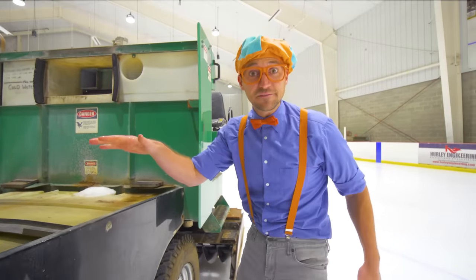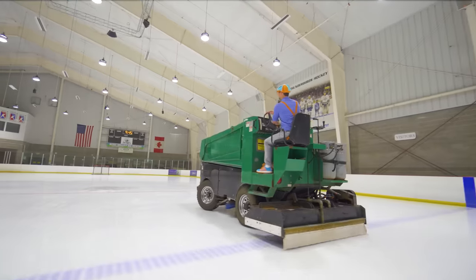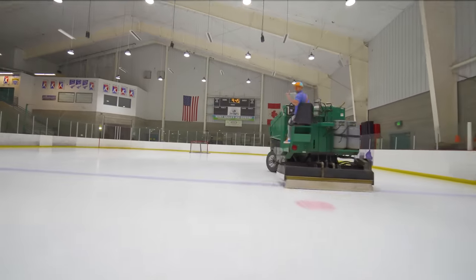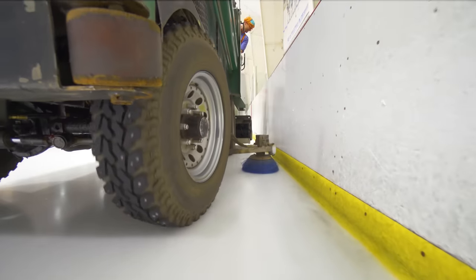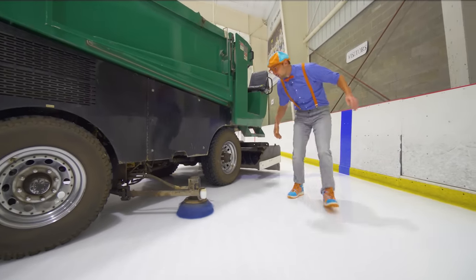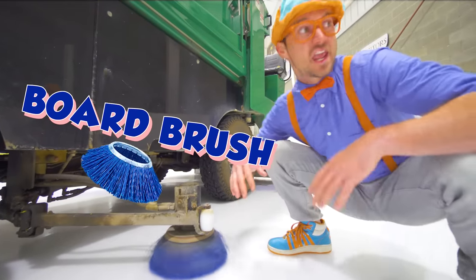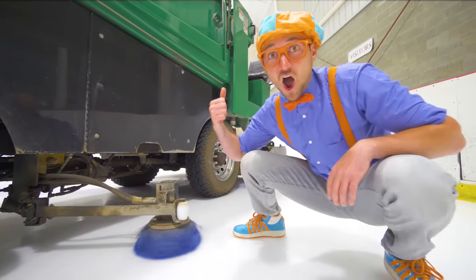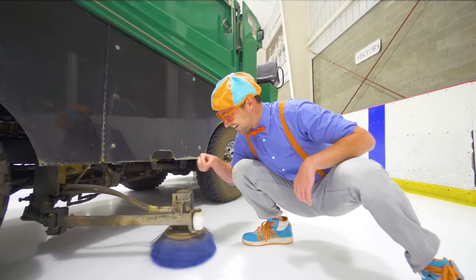All right, I'm gonna go resurface the ice rink. At the base of the board all around the ice rink and pushes everything in the middle for the augers and the blades to then get pushed to the top, to the forward, and then you can recondition the ice. Wow! Board brush.